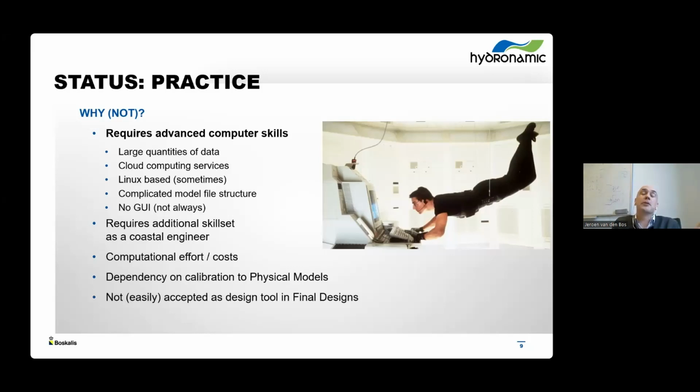So even if I would make a final design based on a CFD model, and I go to my client and say, this is the picture, then it's not as easy to get it accepted compared to having used a numerical or a physical model.